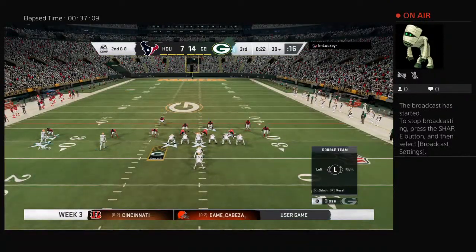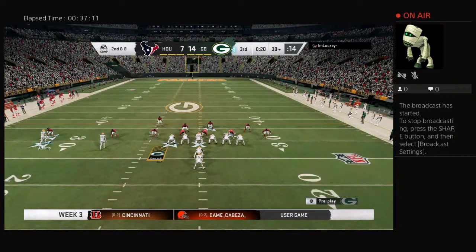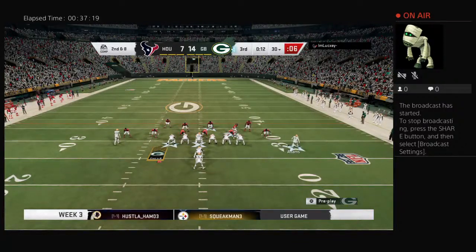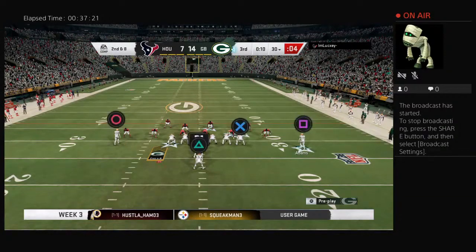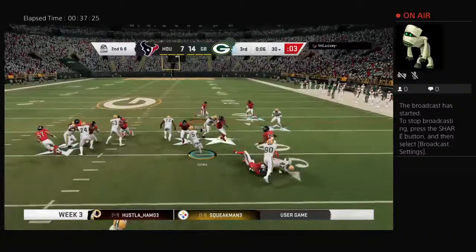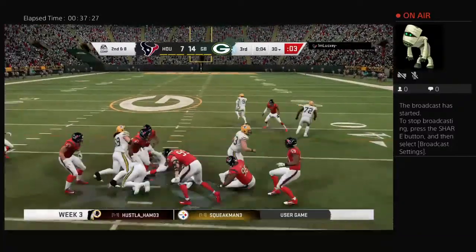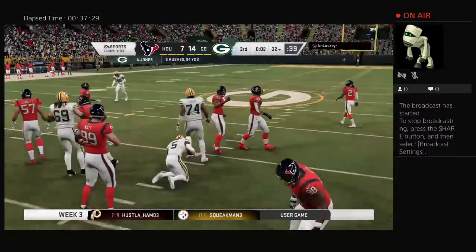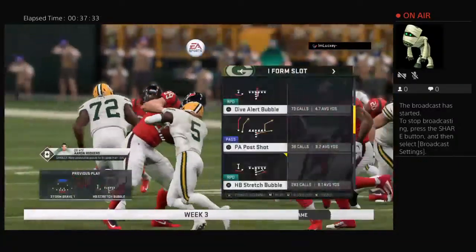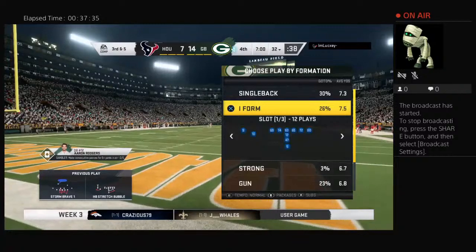So 2nd and 8 here after the pass play for 2 yards on first down. Under 10. Watch the safety creep. Running right, Jones. And he'll slip his way up across the 30 to the 32. Call it a gain of a couple, and that's going to leave him with a 3rd and about 5.